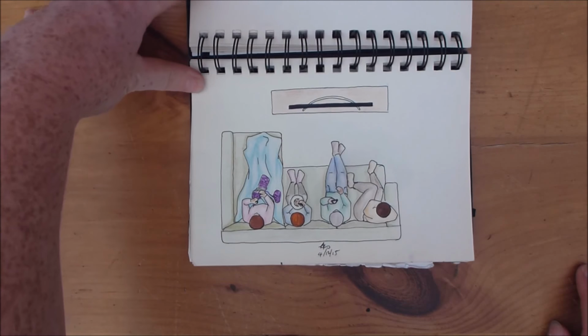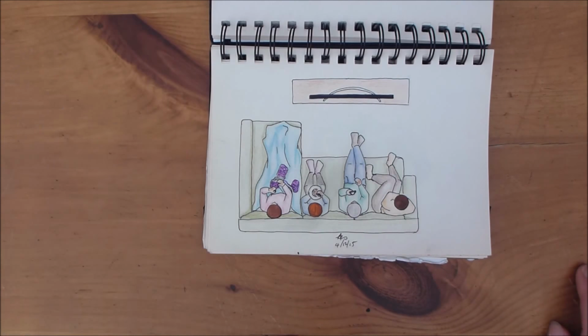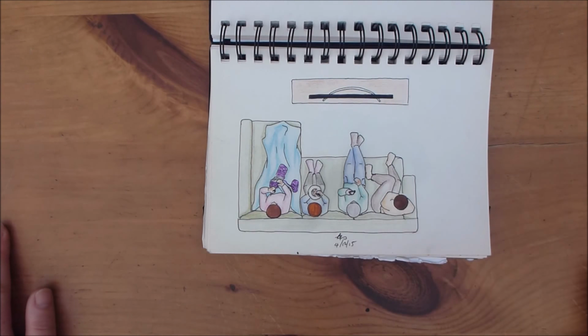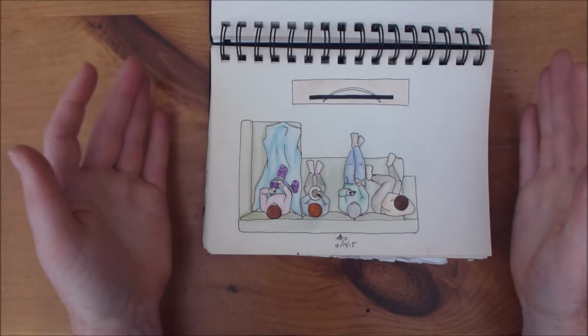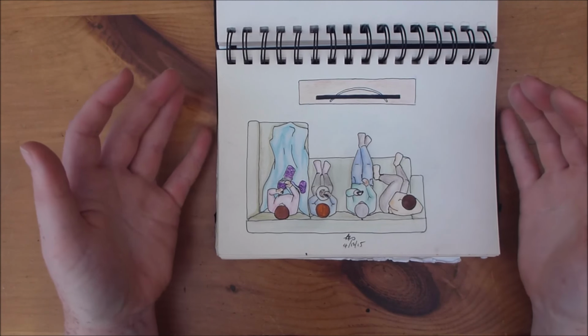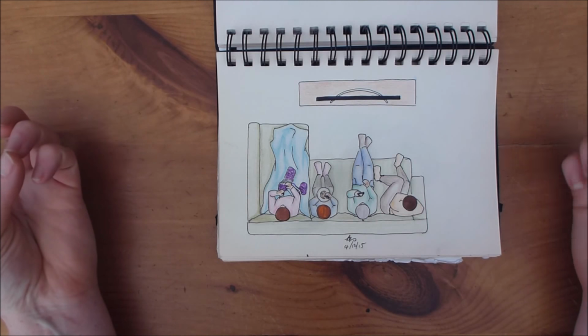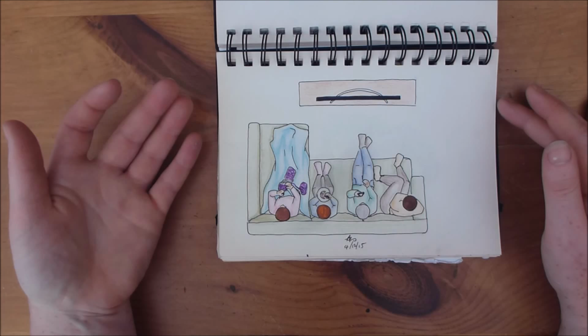I struggle for ideas quite often. Sometimes I let people give me ideas, and at this point we were away on holiday, sitting on the sofa, and one of the people I was with suggested I drew us all, and so I decided to go for a bird's eye view. Although I don't have much of a background in art or anything like that, I did do a bit of graphics at school, and I think that helped with the whole perspective of this one.